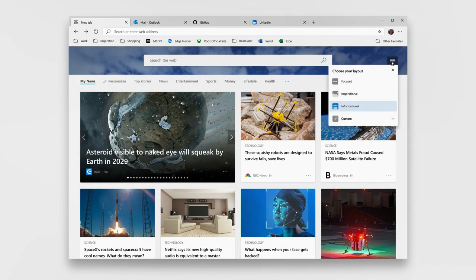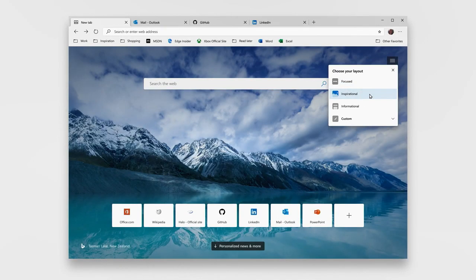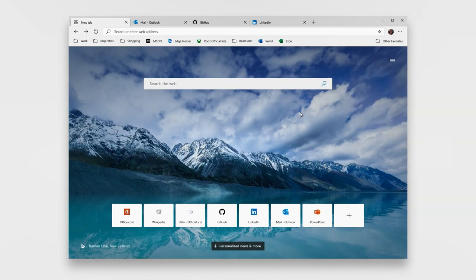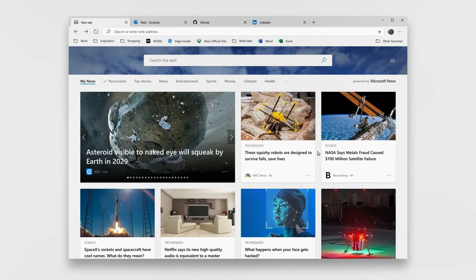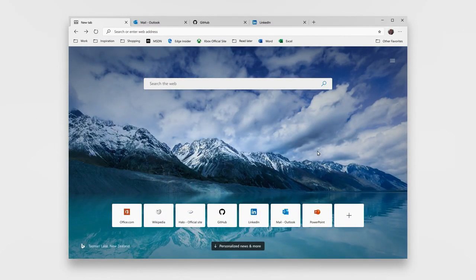Now there's the focused layout if you find even the image distracting and you just want to focus on your next destinations. And the inspirational layout is a balance. You can enjoy a beautiful image, get to your next task quickly, but during a break or at night, catch up on what's new, just scroll up and the news is right at your fingertips.